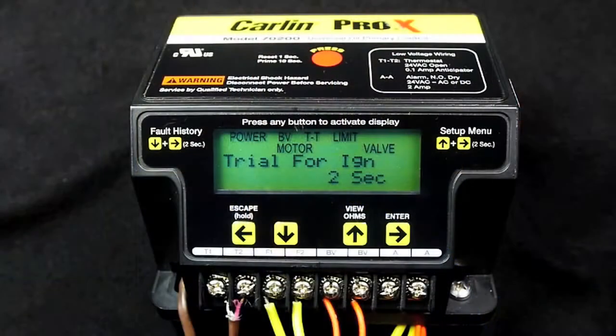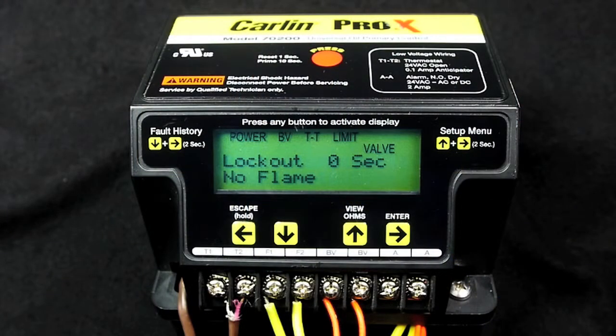When viewing this information, it is possible to determine the failure even if the failure only occurs occasionally. This useful feature can prevent repeat service visits. Often, our most useful fault history feature is Last Fault Alert. The ProX 70200 will always flash the fault condition on the display when it occurs. It will remain flashing on the display until the control is reset from lockout.